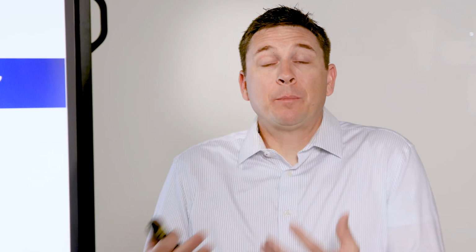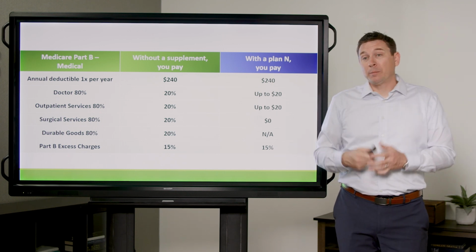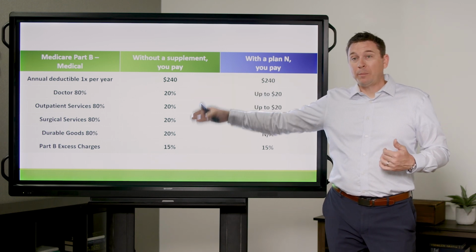It really is. So how does a Plan N work with Part B of Medicare, everything outside the hospital? With Part B of Medicare, you still pay this deductible with a Plan N. But remember, it's an annual deductible. You're paying that $240 deductible one time a year. Once that's been paid, well, now Medicare's kicking in. They're going to pay 80%.